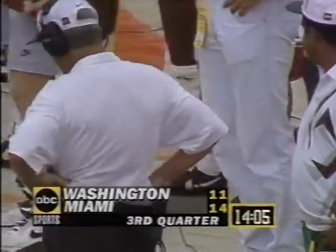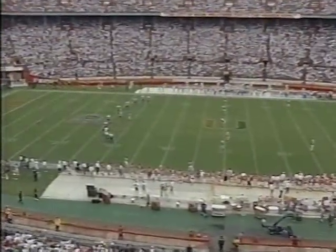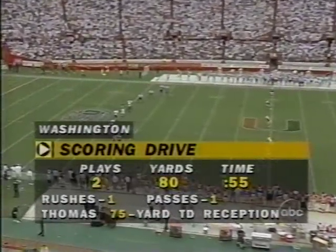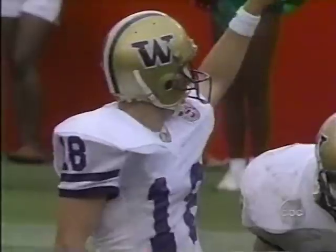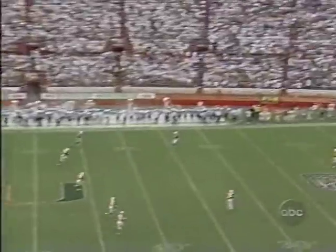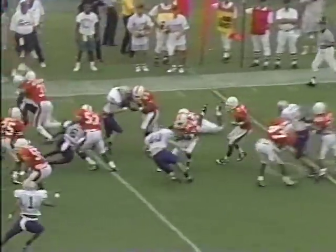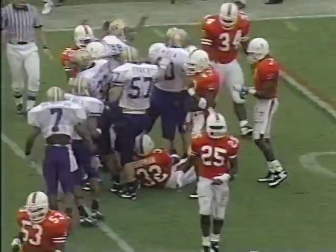In a stunning turnaround here in the Orange Bowl, Washington with a 75-yard touchdown pass to the fullback Richard Thomas. The Canes electing to kick it off again to start the second half, and they are burned. And now the Huskies' confidence soaring down here in South Florida. John Wales to kick it off. Shipman. Nice play. Shipman out to the 24-yard line, and Jerry Jensen bringing him down.